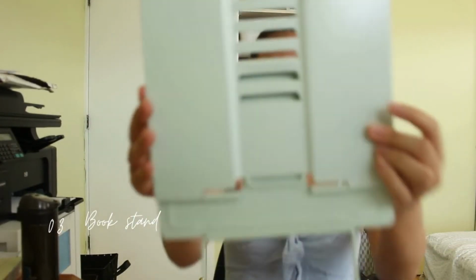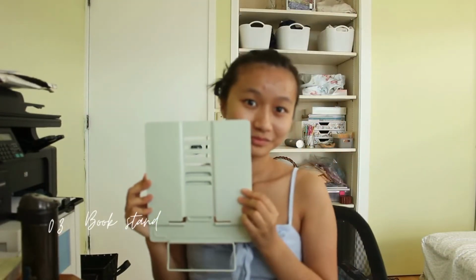Law school was the first time that I've used a book stand consistently. Law students spend a lot of their time with their heads in their textbooks, study aids, and supplemental materials. So it's important to have a book stand to relieve some of the pressure off of your shoulders from bending over and reading.